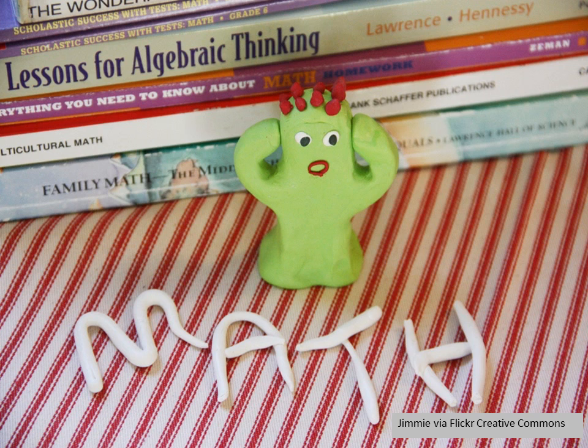However, a very, very small percentage of the population can't. This small group has a disability in the area of math. This disability is not because of low intelligence or a lack of experience with math. Instead, it is a brain-based condition that can be addressed.